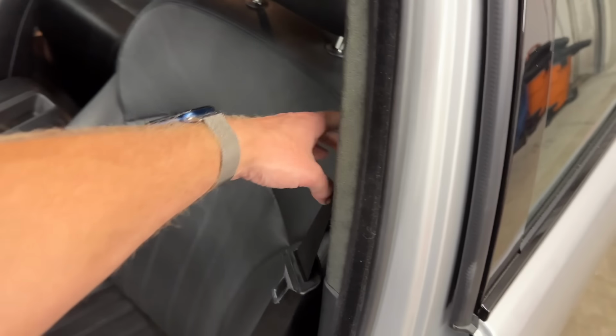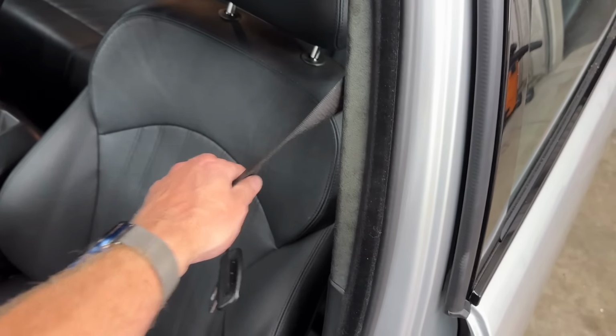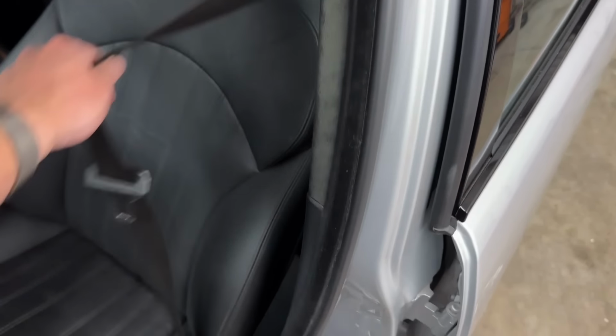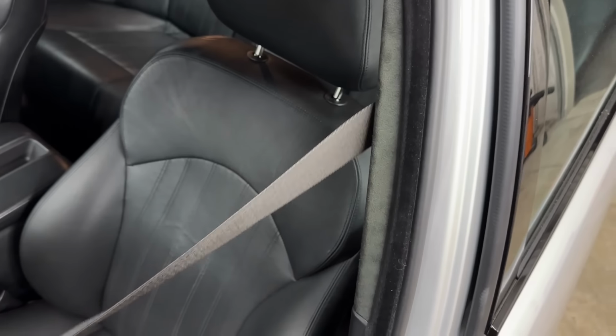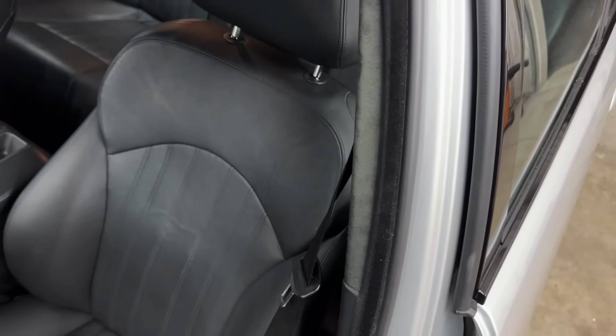Seems like I'm doing this on every BMW we get in here now, but these seat belts were not retracting very well before, and you can see where they've been closed in the door. A little bit of cleaning and lubrication, and they suck themselves right back up in the B-pillar now.